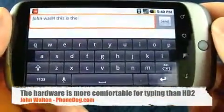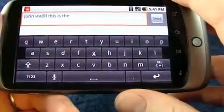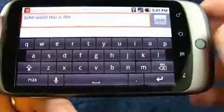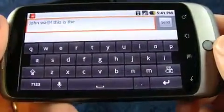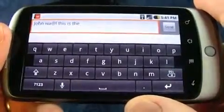though I do make mistakes. This is the first time I've used the default Android keyboard where I felt like, you know what, I can live with this. I'm not going to say I never get frustrated with it, but it's just now kind of coming into its own as a usable alternative to a hardware keyboard.